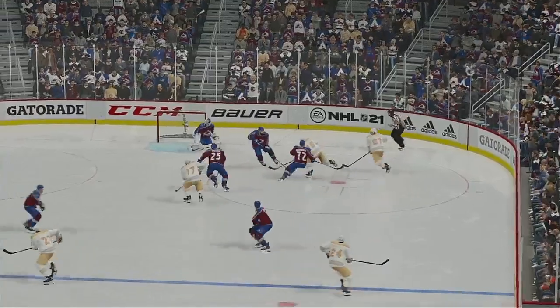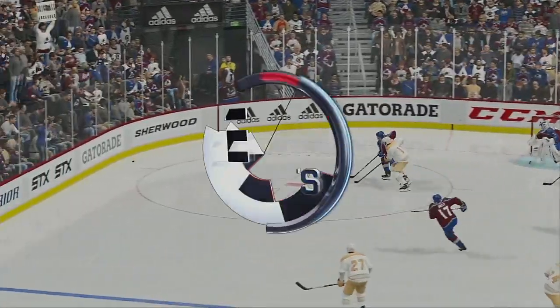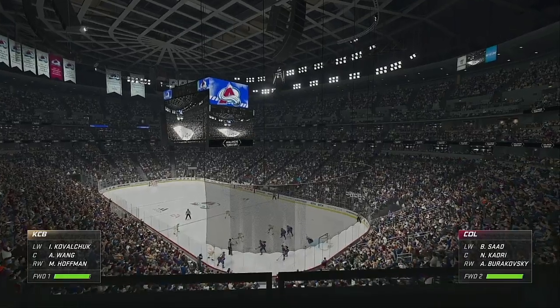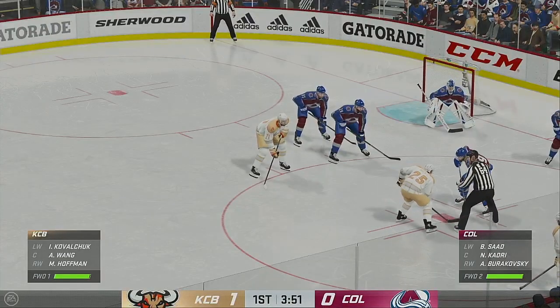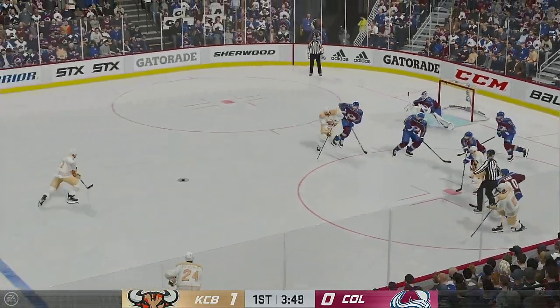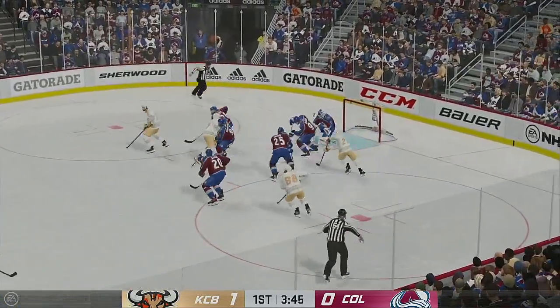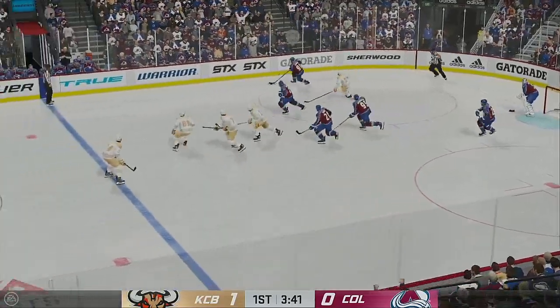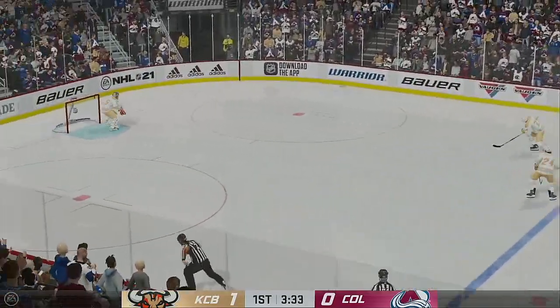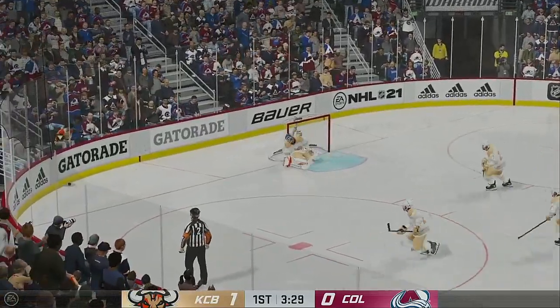He'll check his stick after this. He makes the save on a really good scoring chance. Here in the late goings of the period, the Bulls have taken a 1-0 lead. And momentum on their side as they win the draw here inside the offensive zone. And that's blocked. Fires it into the offensive zone.